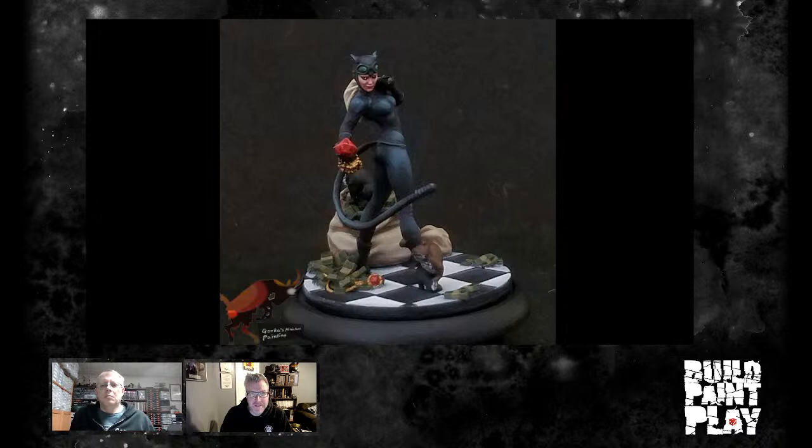She looks great. Yeah, that looks absolutely awesome. Great work on the volumes, keeping everything looking black in her outfit, and I love the base too. Just really, really well done. Yeah, the base had some nice contrast on a model that you want to be all black. Yeah, it gives it something to separate against.